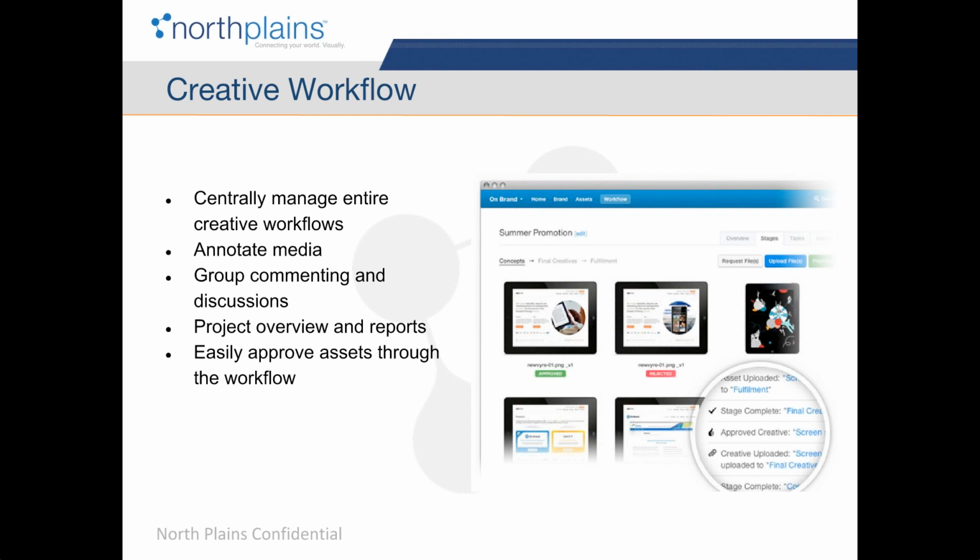The creative workflow module is the collaborative area. So people can upload their own assets. They can bring in assets from the main library. They can then invite users to work on their project with them. They can annotate. They can comment. There are discussion threads. They can create tasks and assign those tasks with deadlines to other people within the project. And they can upload a creative brief as well.